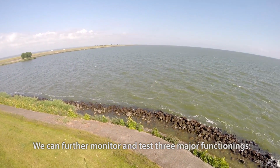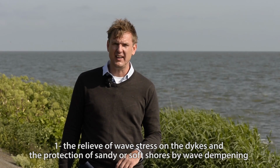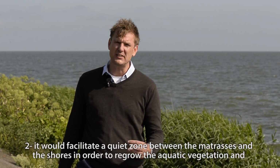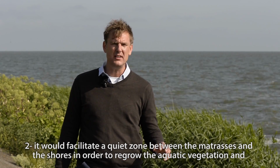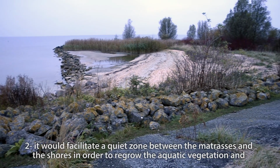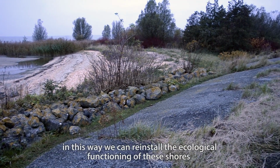test 3 major functionings. The first one would be that it would relieve the wave stress on the dikes. It will protect the sandy or soft shores by wave dampening. And the second would be that it would facilitate the quiet zone between the mattresses and the shores in order to regrow the aquatic vegetation, and by this we can reinstall the ecological functioning of these shores.